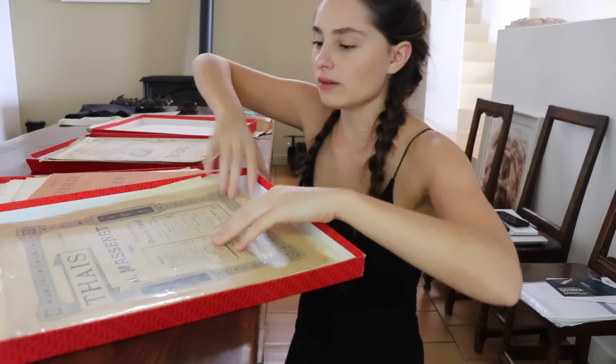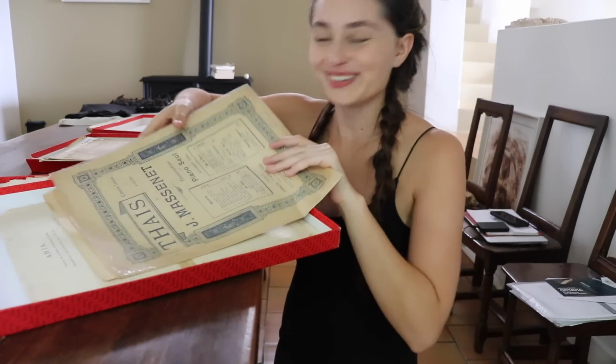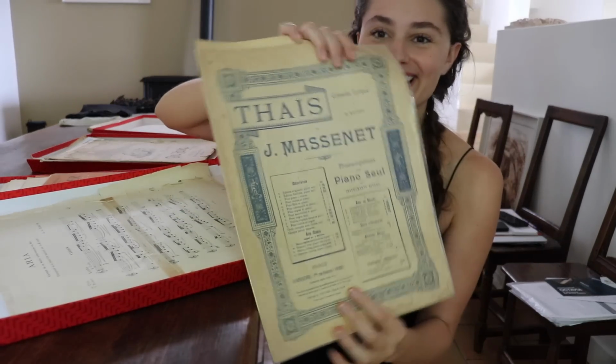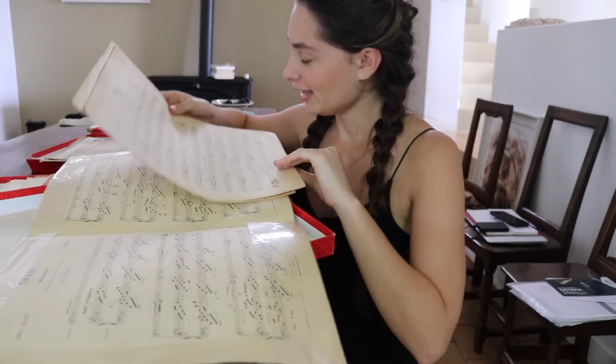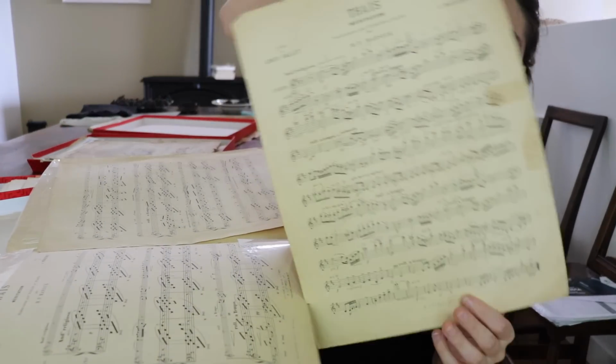So, okay, these are the violin scores that I found. We've got the Chinese meditation, and I've actually played this, so this is really nice to find. We can see there are some markings, which I'm guessing were my grandmother's markings.